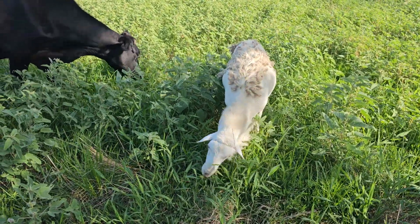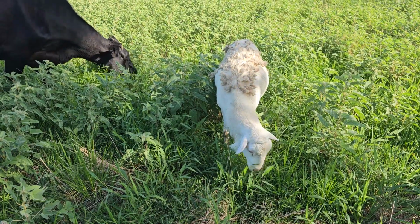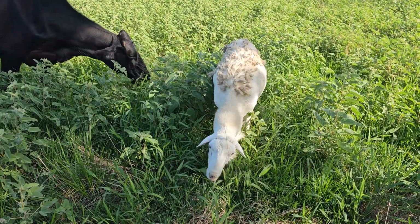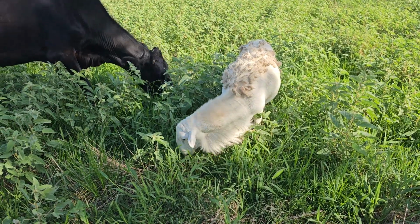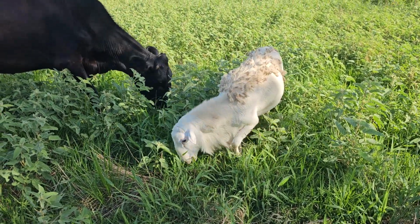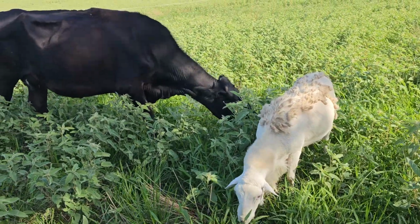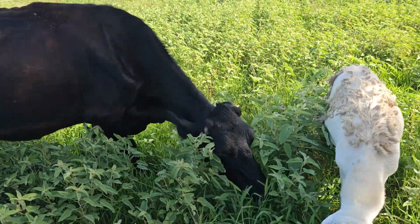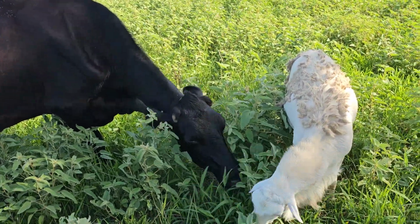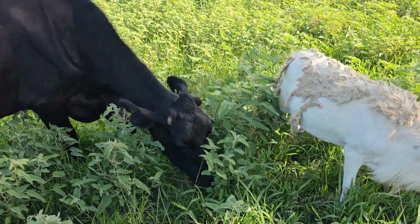I thought the sheep nibbled all the way down to the ground, but I guess they just take the tops off at first. It's kind of funny because the sheep nibble faster than the cows do. The cows are doing it like in slow motion. Although the sheep use their lips, the cows use their tongue to grab the leaves.